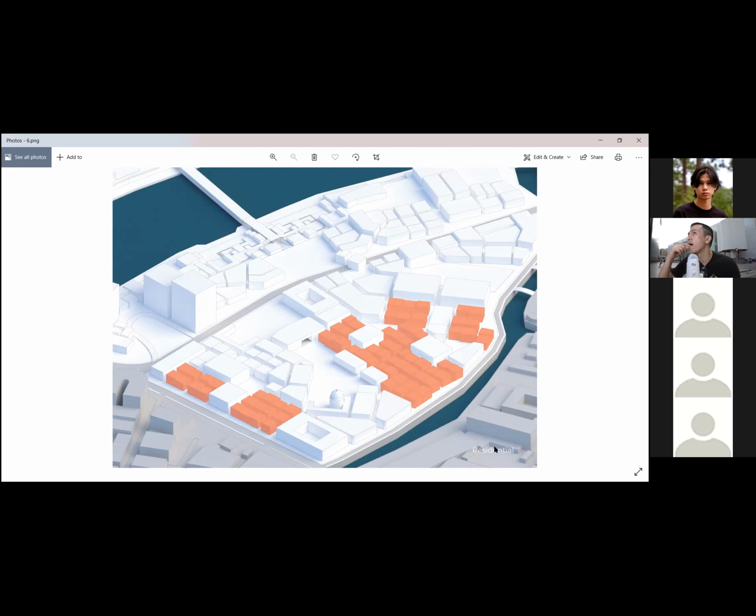Yung old size na dati is 8 to 10 meters in width. So yung nilakyan namin siya ng 2 meters. So yung current size na is 10 to 12 meters in width. Okay. Next slide, please, Jericho.